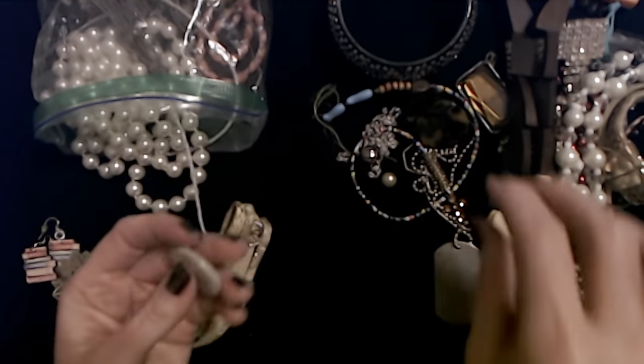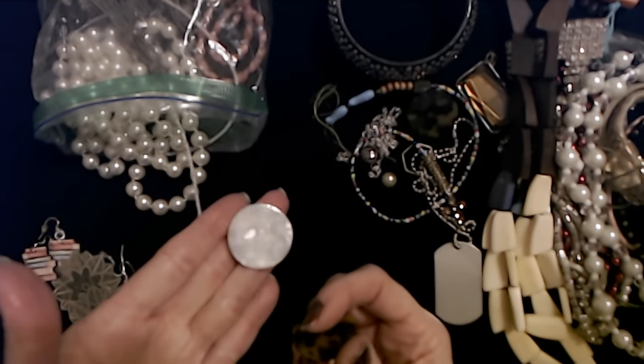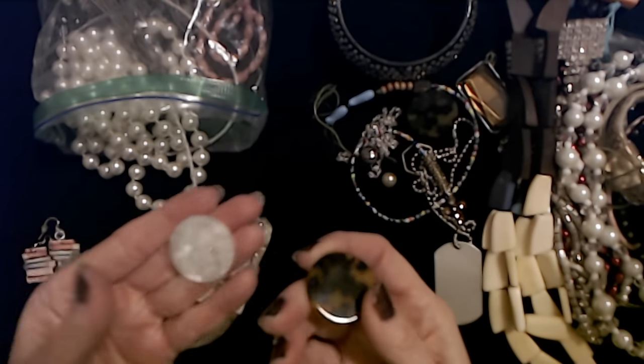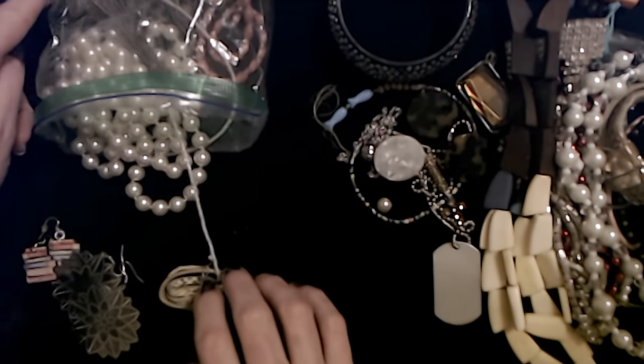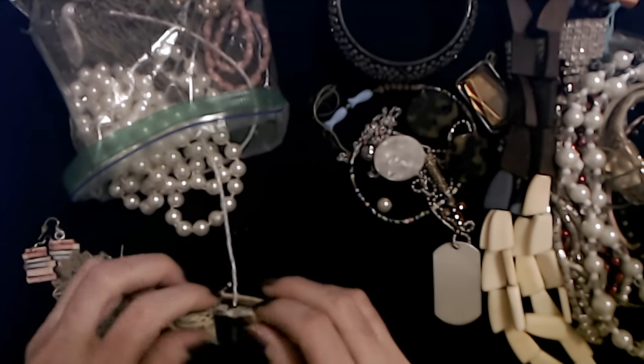Here's another earring. This is like these, but this is more like a mother of pearl look to it. It's the same size. That is cool. I don't know if the other one's... Oh yeah, the other one... Actually, the other one poked through the bag a little bit.